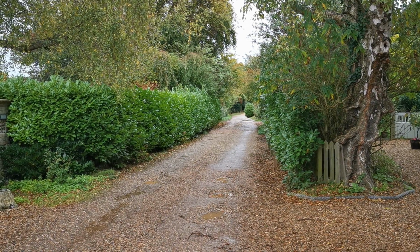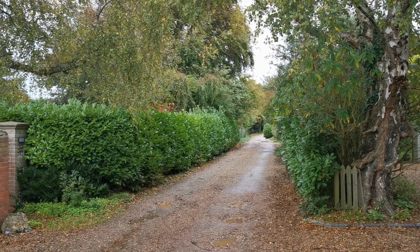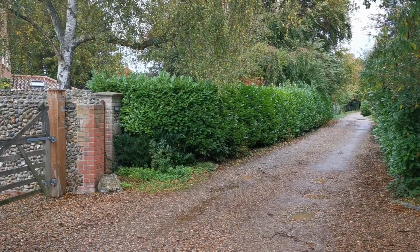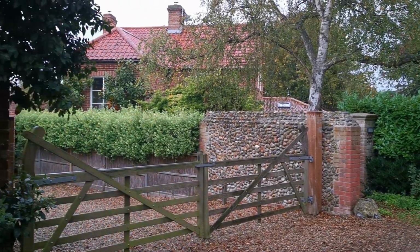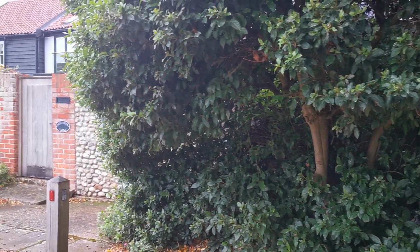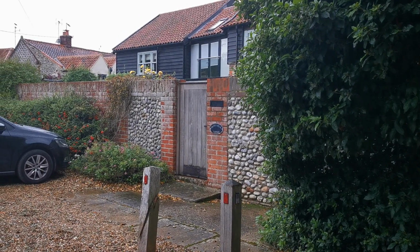Welcome to a rather damp Coronation Lane here in Blakeney on the 1st of October 2020. We've had some really heavy downpours over the last few weeks, and we're going to give you a little walk around Blakeney and take you down through some of the parts of this village that lead along the high street down to the quay here at Blakeney.